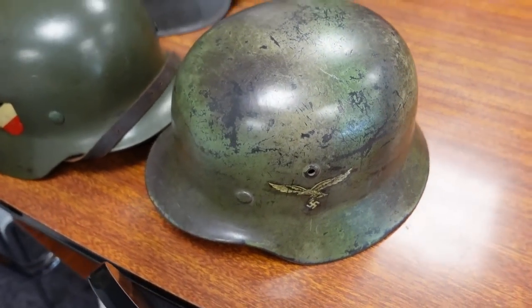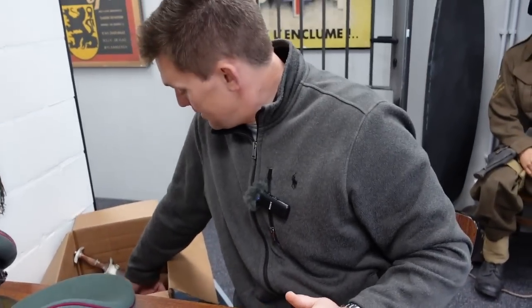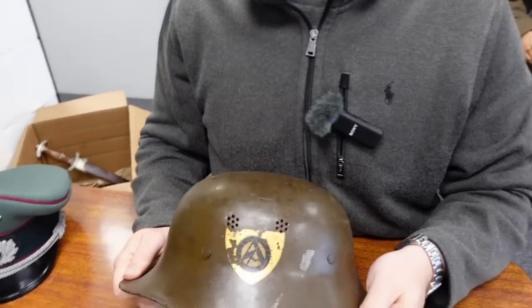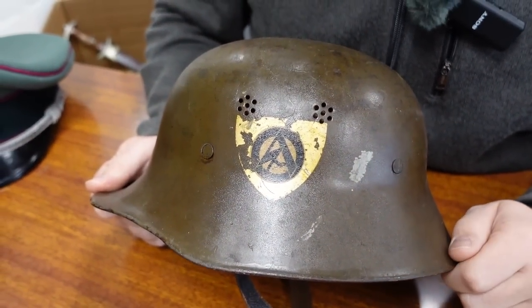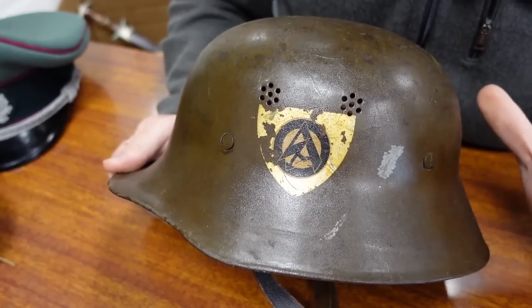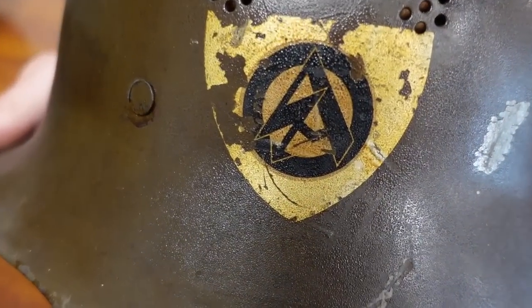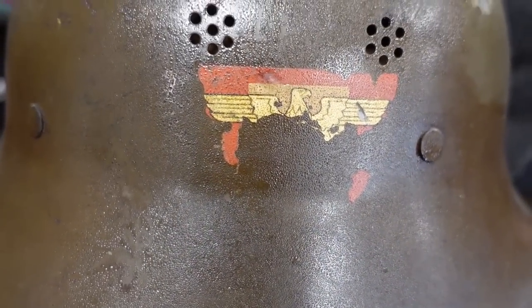The most special helmet I got during the show is actually this one. It's probably the first time for many people to see a helmet like this. For me, it was only the second time. This is, in my opinion, a Feldherrnhalle helmet with the first pattern decals. If I'm mistaken, please correct me. But this is the SA decal, and the other side has also an eagle decal, but it has unfortunately been a bit damaged, as you can see.